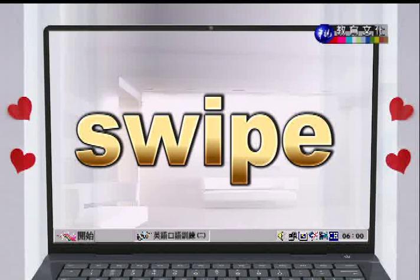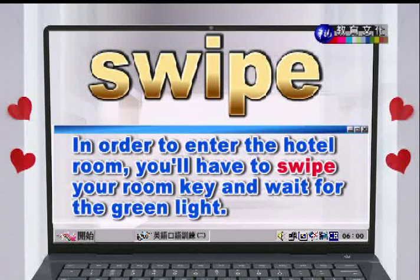Swipe. In order to enter the hotel room, you'll have to swipe your room key and wait for the green light.